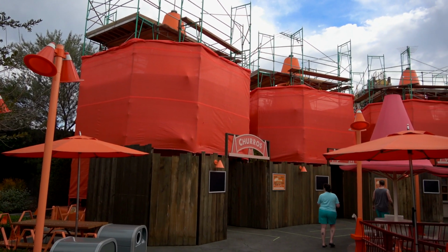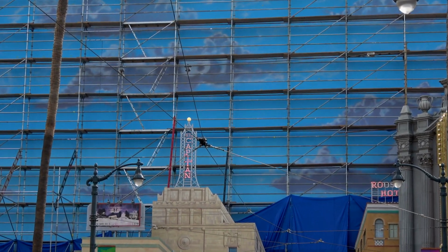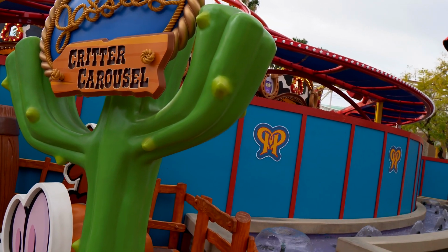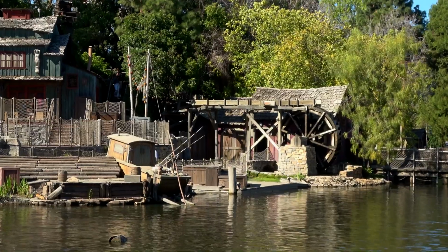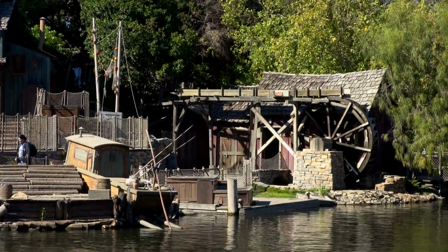Now, on the topic of refurbs, while walking around the park today doing our construction updates, we noticed there's a refurb going on at Cars Land, the Cozy Cones. They're redoing the wall, the fake wall at the Hollywood backlot. We've got the Haunted Mansion thing going on. We've also heard about a refurb happening for Tom Sawyer's Island at the Cider Mill and Blacksmith. All minor things, but it goes towards the idea that maybe they're not putting a freeze on construction progress throughout the resort. If anything, they're doing more than ever.